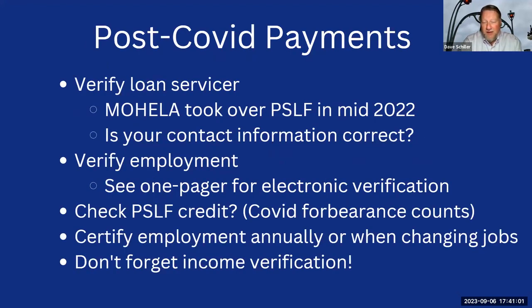Now, as we get into repayments in October next month, just some of the things to understand about making post-COVID payments. I've said this many, many times in previous videos and elsewhere. If you haven't done it yet, you should verify your loan servicer. Now, for PSLF, MOHELA took over the PSLF program a little over a year ago, but you want to reach out to MOHELA and make sure that your contact information is correct.